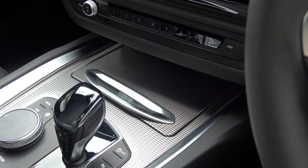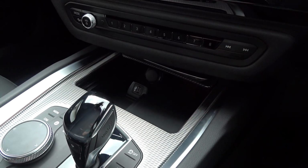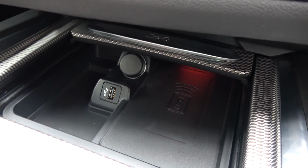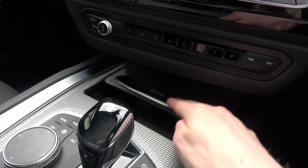The AC and ventilation controls were found under these in the previous model, but now we find this metal cover that can be pushed back to reveal a small storage area with USB and 12-volt connectivity and a wireless phone charger to the right. Once finished with, the lid can be easily slid back into position.